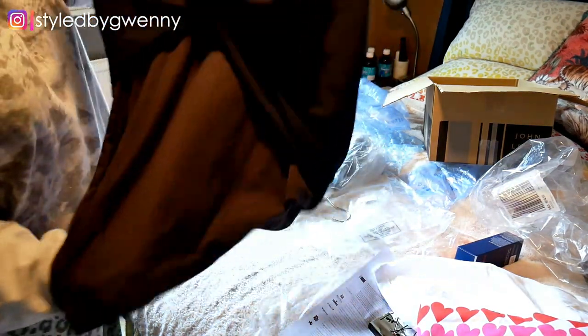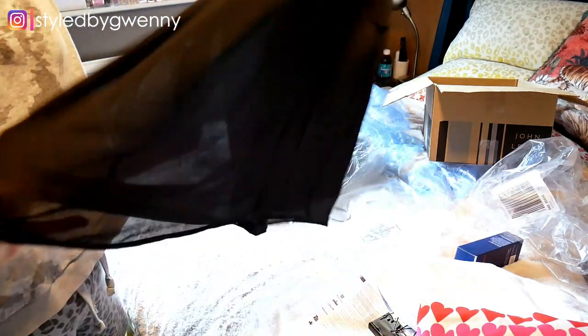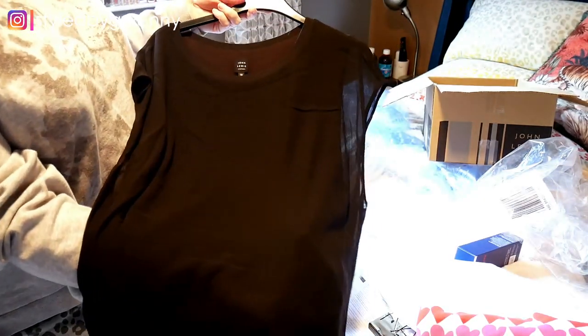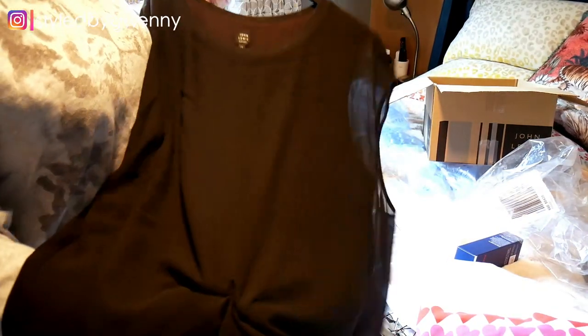You can see it's got this jersey underlay and then this drapey chiffon-y type overlay, and it's a little cap sleeve there. Originally, this was £49, and this was in the sale for £15. So I've got a creamy white version of this, which I wore on a video very recently, and I've got the dress version of this, and I really want the dress version to come back in different colours.